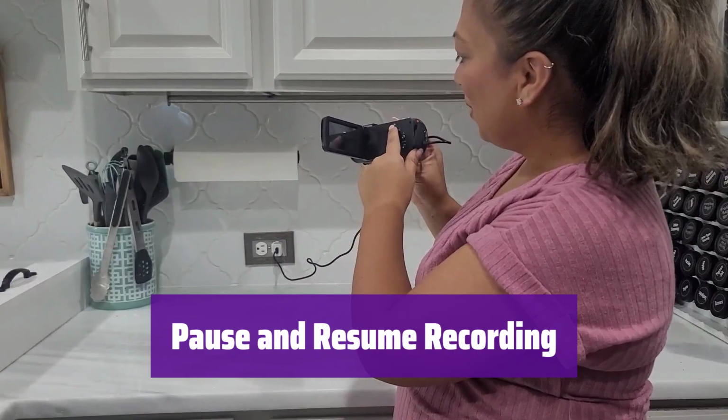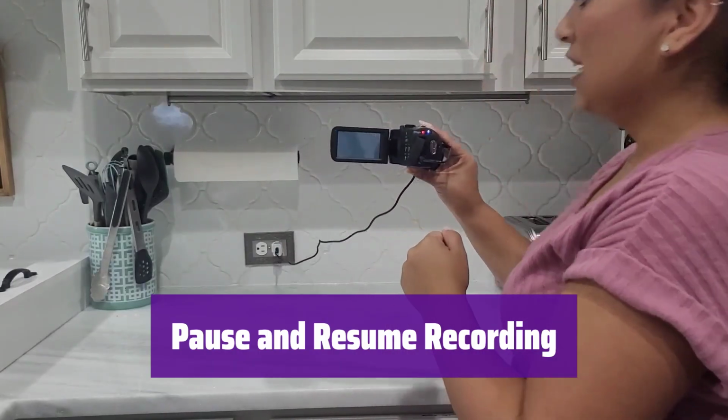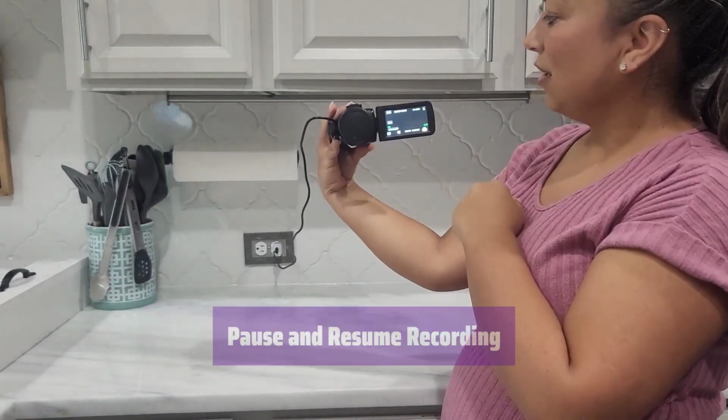Don't want to start a new video every time? The pause function allows you to pause and resume recording seamlessly. This makes it easy to edit and upload your videos. You can also easily transfer your videos to your computer or TV.